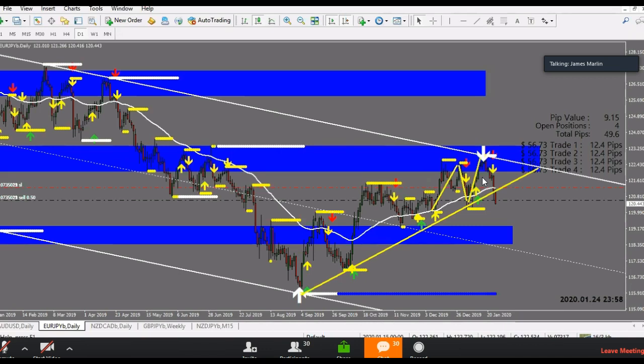What the trend lines and what the support zones do is box it in. It's got to go somewhere. See what I'm saying? It's got to go somewhere. It's either going to break that area, it's got to break out of there sometime. Put the weight on it.